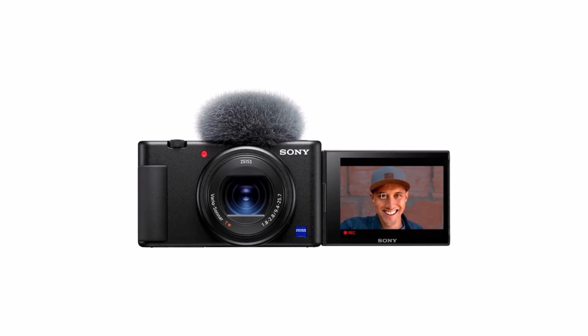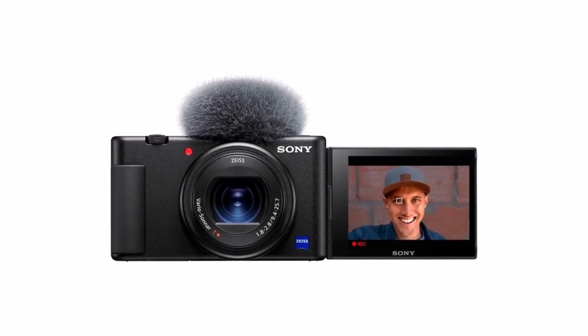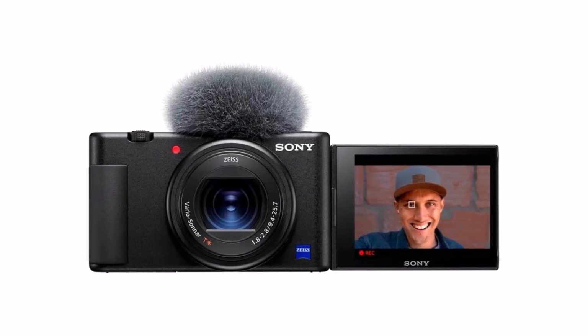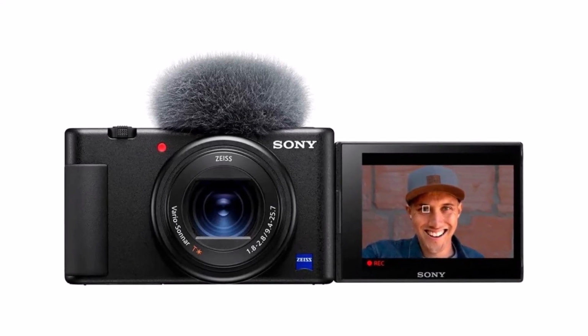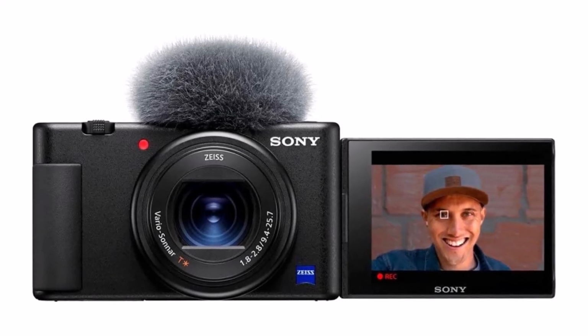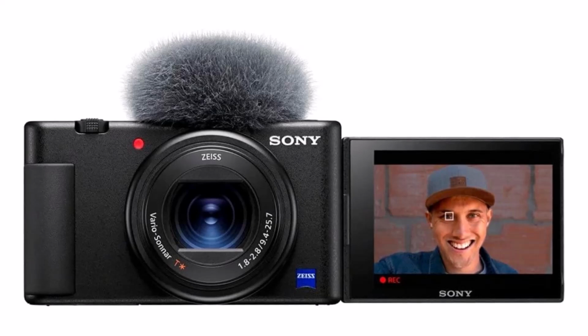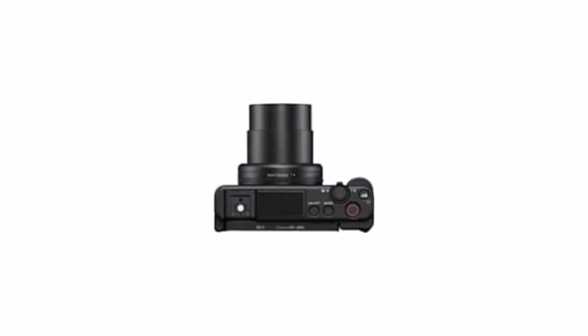Enhanced video capability. For video creators, the Sony ZV-1 supports 4K HDR video recording, delivering vibrant and detailed footage. The automatic exposure (AE) feature is particularly useful, as it tracks faces and ensures they are always well lit, even in changing lighting conditions.